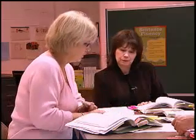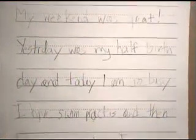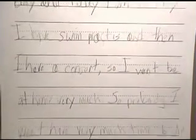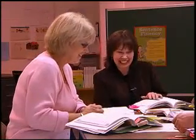We've worked on changing the length of our sentences. My weekend was great. Yesterday was my half birthday, and today I am so busy. I have swim practice, and then I have a concert, so I won't be at home very much. So probably I won't have very much time to do my homework. I think that was a little message. P.S. Maybe I can do it at the YMCA program. And her voice is coming through, too.